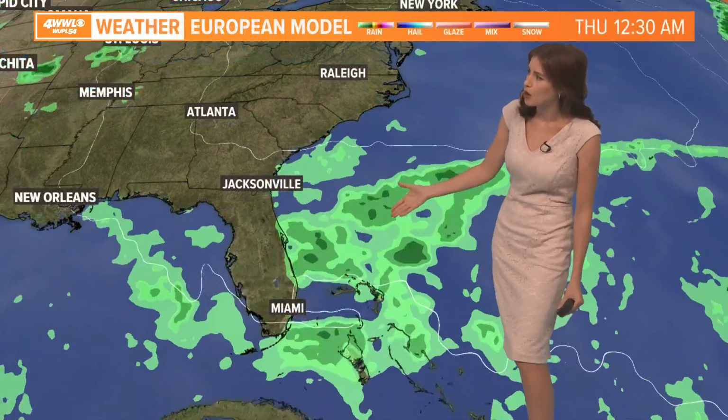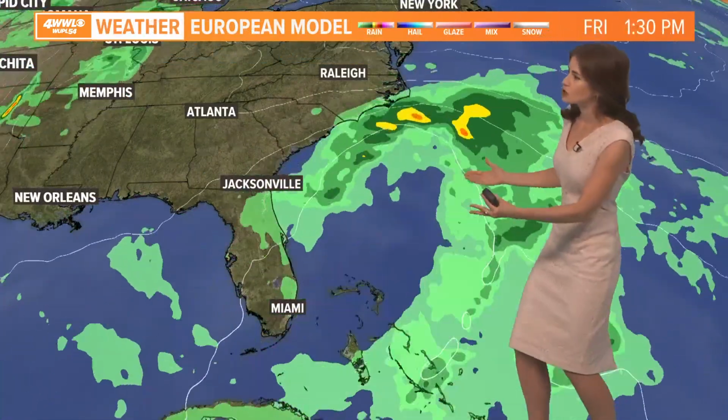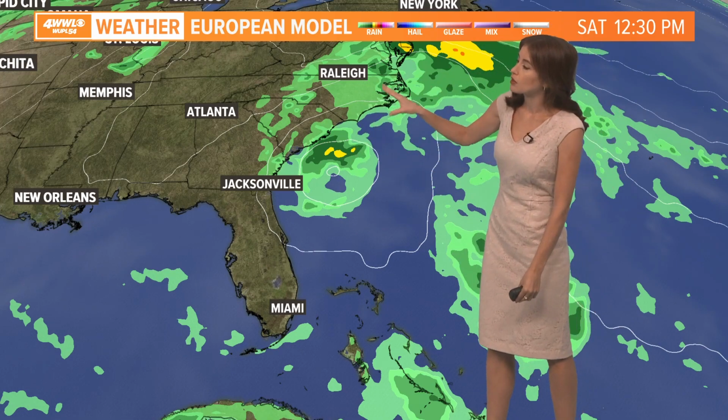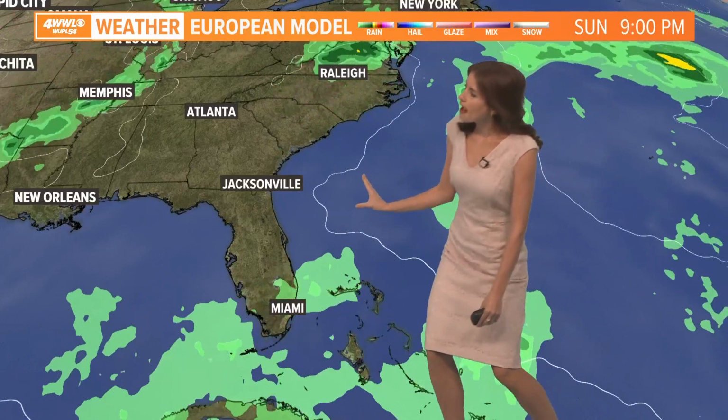This is our European model showing not much for the next day or so, but you can see it's starting to spin up around this low pressure center toward the end of this week, spreading a good bit of rain, really regardless of whether it develops or not, over the Carolinas and parts of the East Coast. And then this model has it moving inland by this weekend, so it'll kind of hover around here and then move up along the East Coast, it looks like, bringing rain over there.